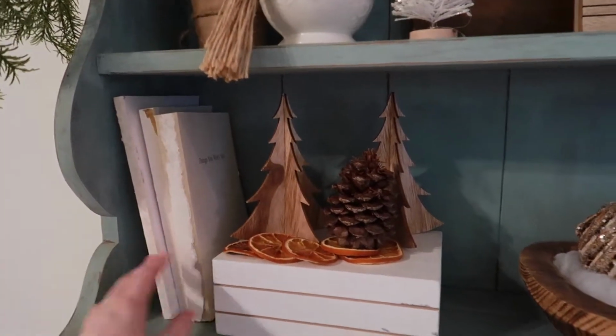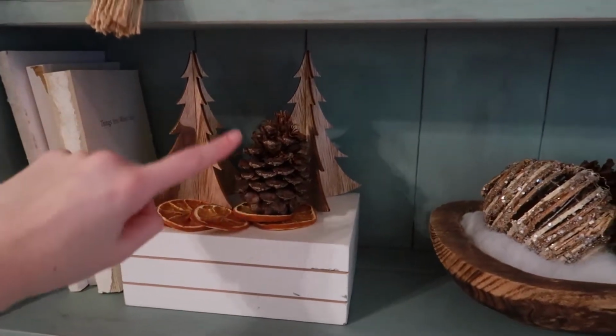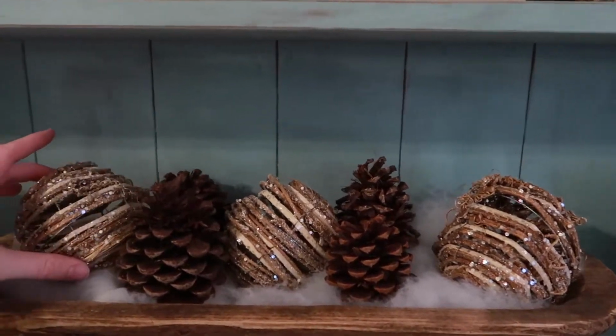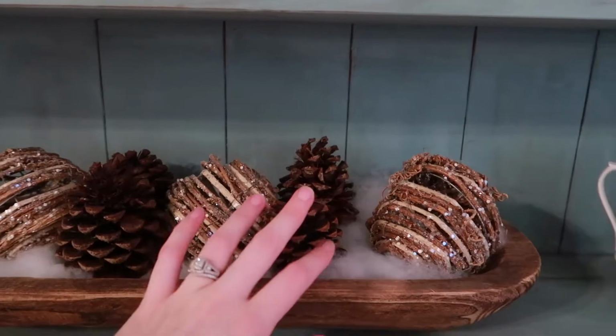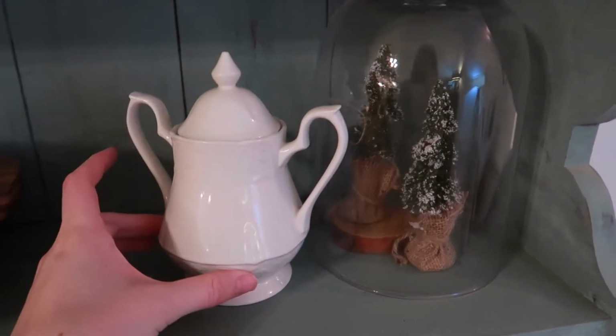Then I just have my books, my faux stack of books, some of those orange slices, some trees, and a pine cone. Then my dough bowl I just filled with some of these really pretty balls. I love the way these have these sequins, and then filled it in with some pine cones.